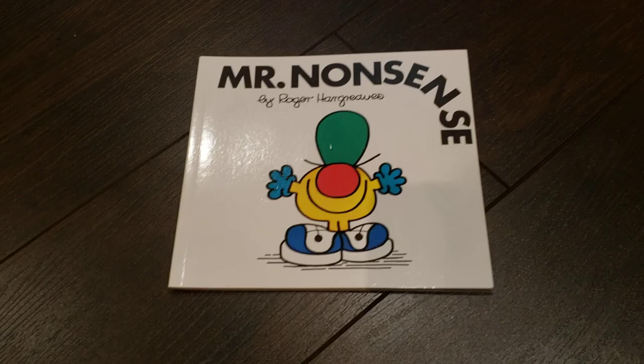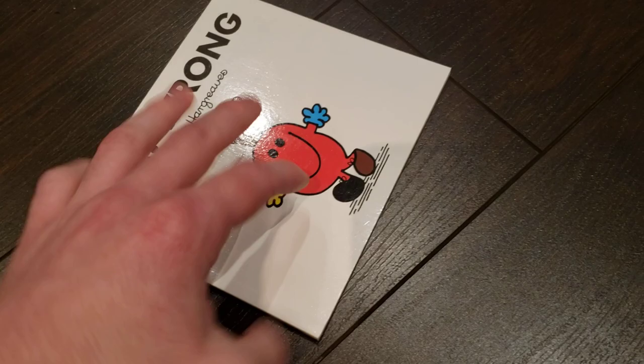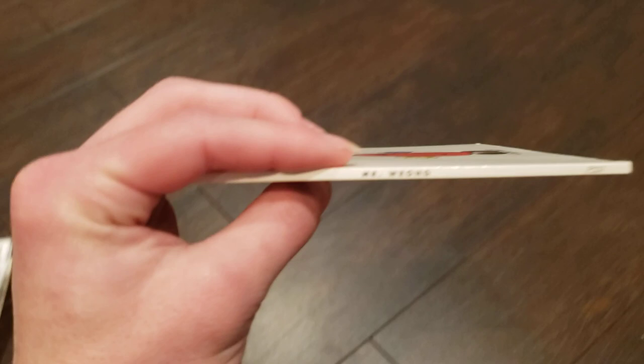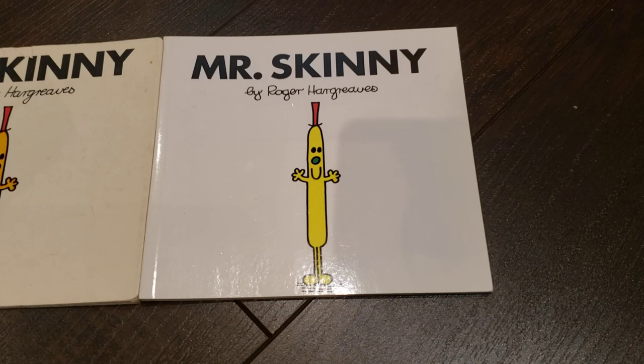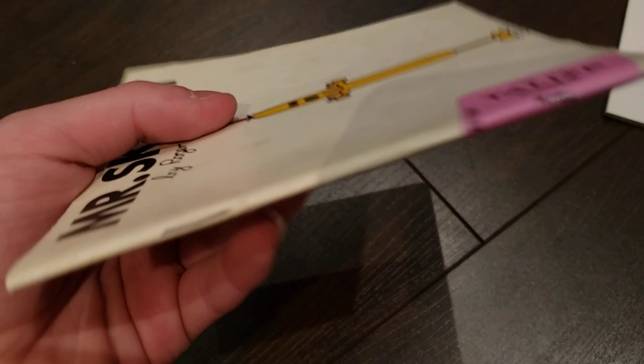Yep. Next one, Mr. Worry. Next one, Mr. Nonsense. Next one, Mr. Wrong. Here we go. Next, Mr. Skinny. The original 1978 version and the reprint version. Show off the original 1978 first. Right, and here's the reprint version.